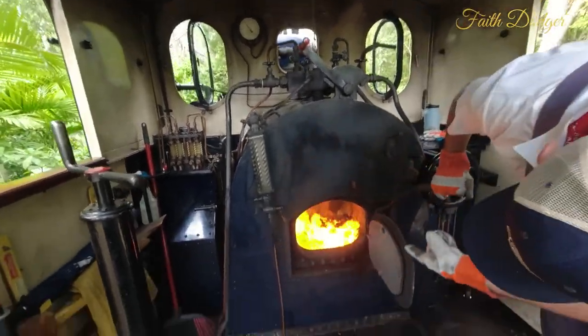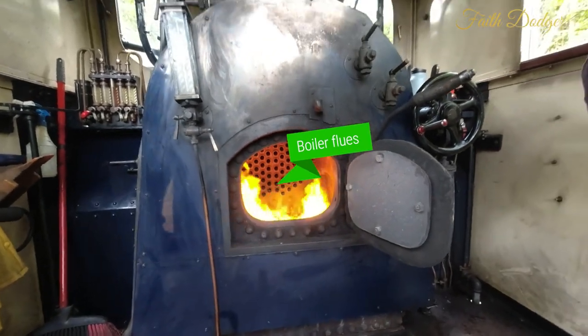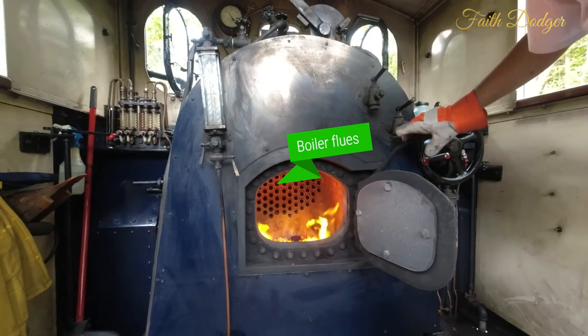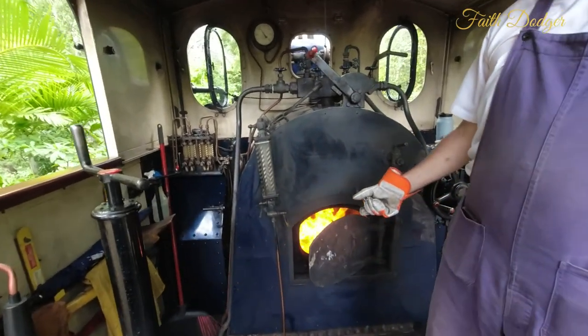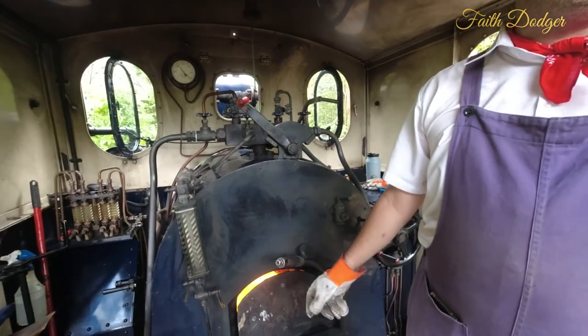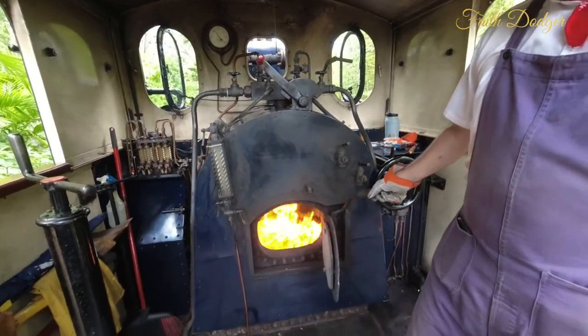And then the little holes you see at the back, I don't know if you can pick them up, those are called flues. They increase the surface area of the firebox and draw the fire and the heat up through to the chimney. So that's where you get that black smoke that everyone associates with a steam train. I didn't quite get what you call the holes. Flues, boiler flues. Or boiler tubes, some people call them. Fire tubes, there are many other names for them.